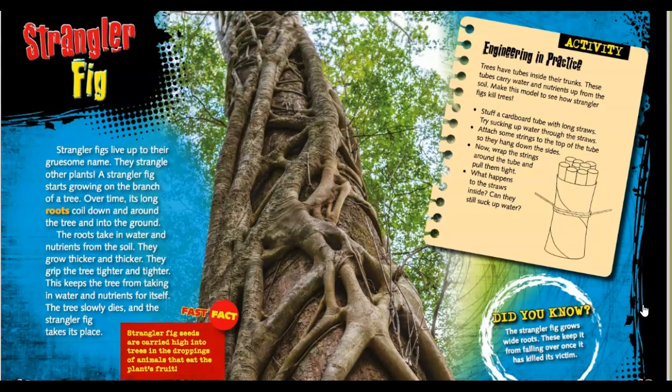Attach some strings to the bottom of the tube so they hang down the sides. Now wrap the string around the tube and pull it tight. This is what happens to the straws inside. Can they still suck up the water?